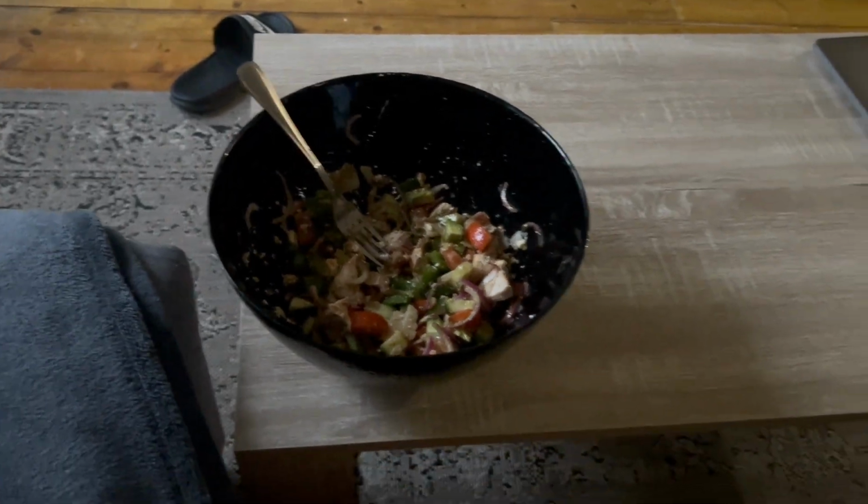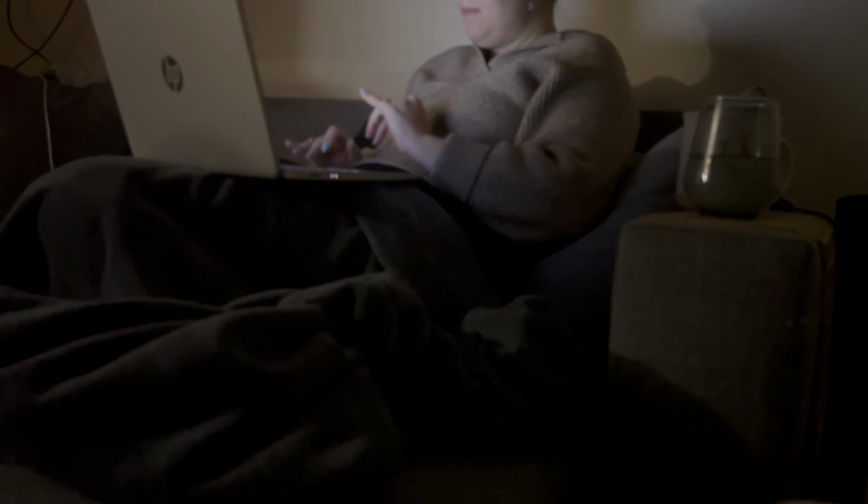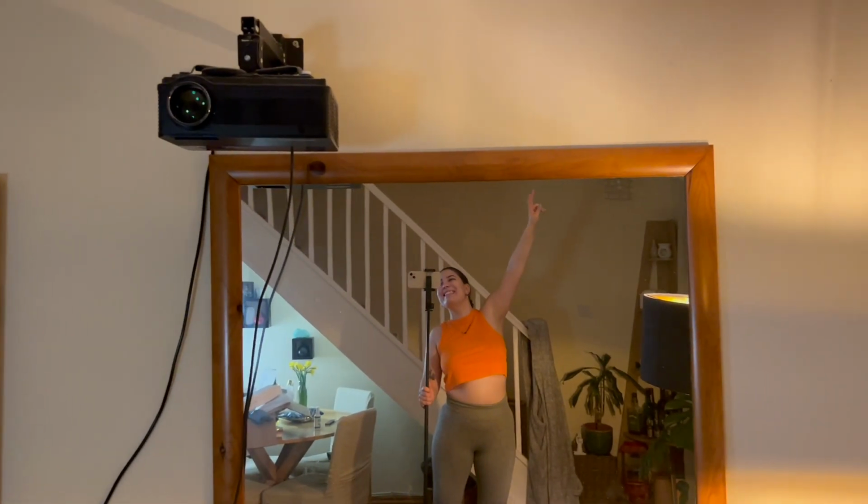I had something to eat and ended the day by finishing up on work and then actually working out in the evening. I try to do it 3 times a week, and whenever I can't do it in the morning, I make it my priority to do it in the evening.